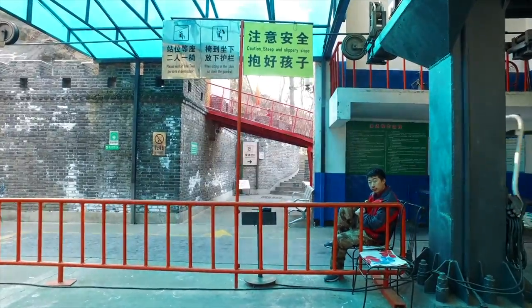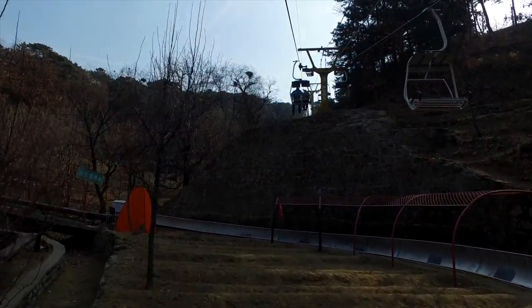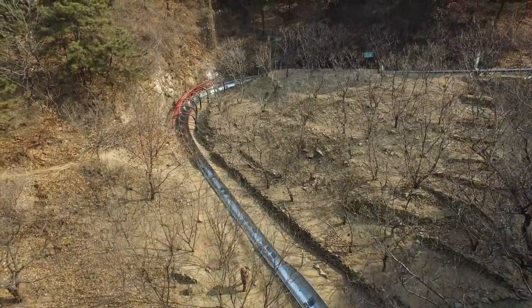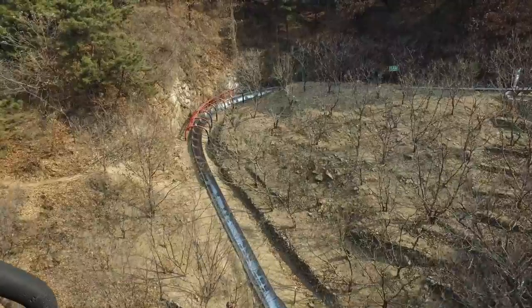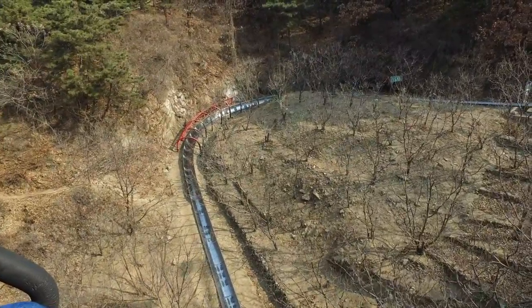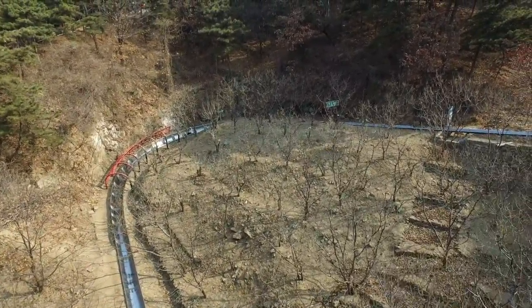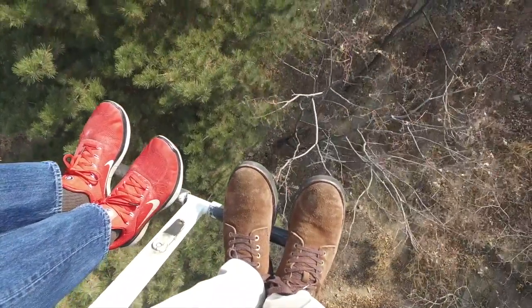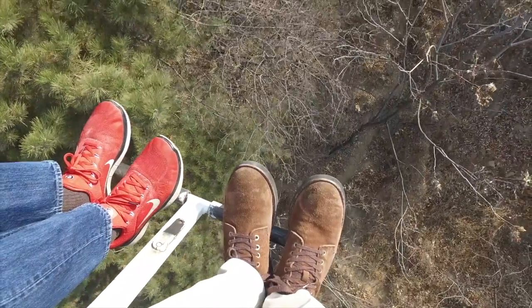In no time at all, you are plopping down on a chairlift, and while all those other suckers are getting in their steps, you're up here taking in the bird's eye view. From above, you catch a glimpse of the snaking alpine coaster you'll be riding down just a few minutes from now. Still hard to believe they put something like this here. By the way, worth mentioning, if you're scared of heights, this might not be the best mode of transportation for you. We're quite a ways up here.